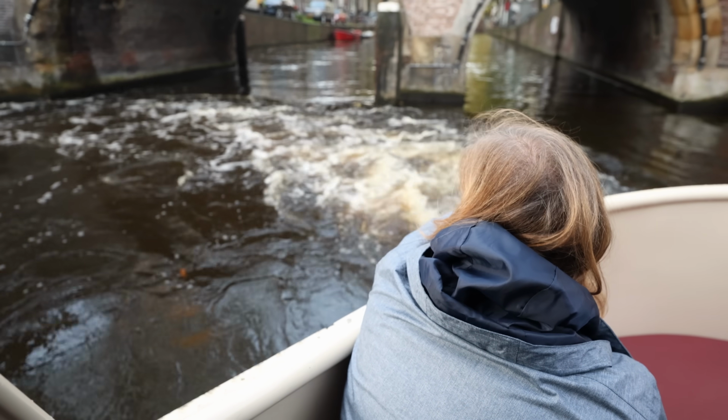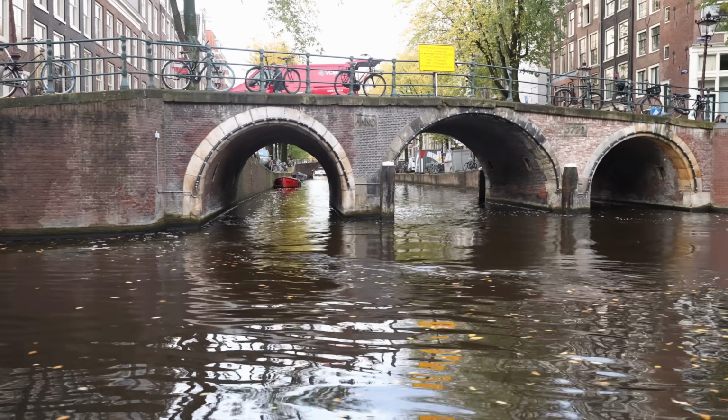You absolutely must do a canal tour when you come to Amsterdam. The history, the beauty, getting out into the waters and seeing everything is amazing. And there's a little platform back here on the back of the boat, so if it's not raining, come out here so you don't have windows obstructing your view.